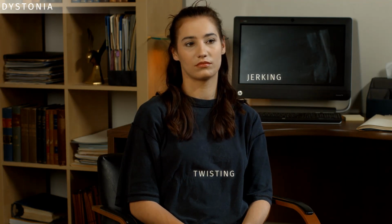Dystonias are characterized by muscles which are contracted, contorted, and often painful, sometimes accompanied by repetitive jerking or twisting movements, resulting in the persons assuming abnormal postures.